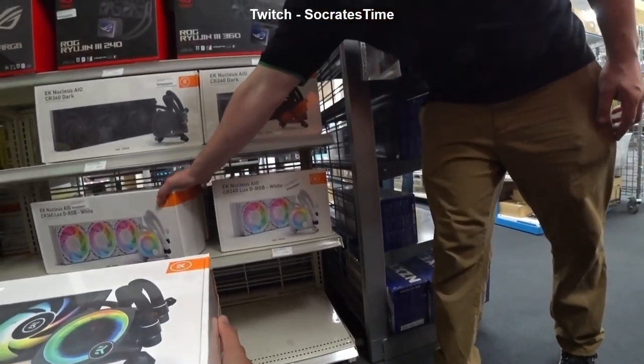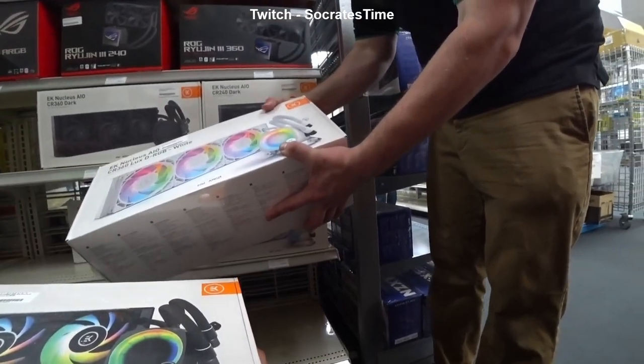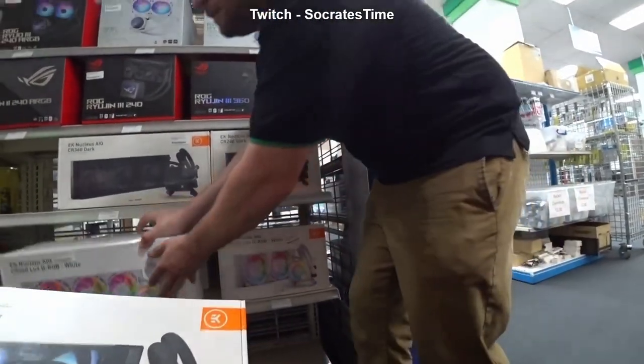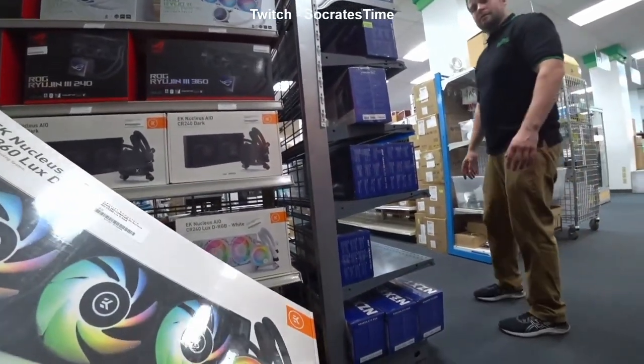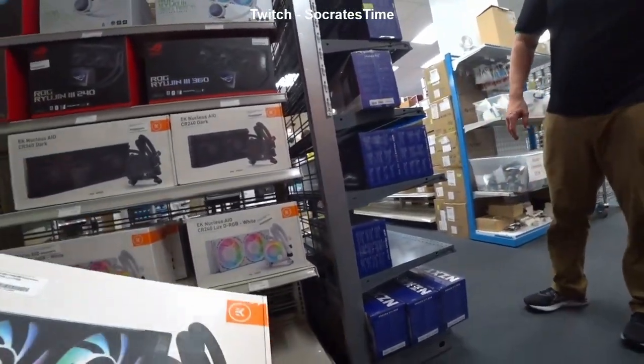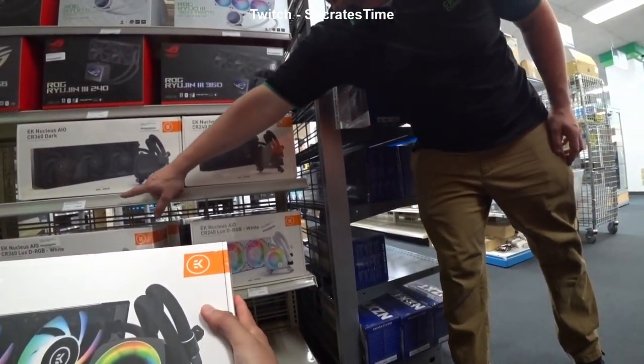Right. Wait, it's a different color, right? Yeah. That one's black. This one's white. I like the black. Okay. Yeah, the black one. I don't blame you. Then RGB can be turned off, right? Yeah. If you're not interested in RGB, that one is a little bit cheaper. It's only $160 for that one.